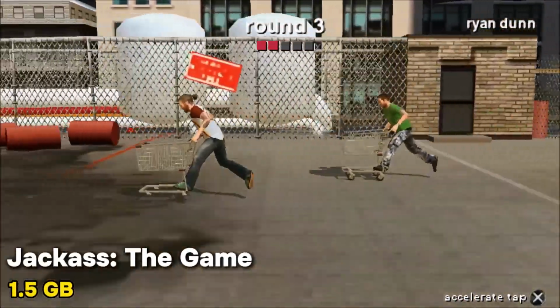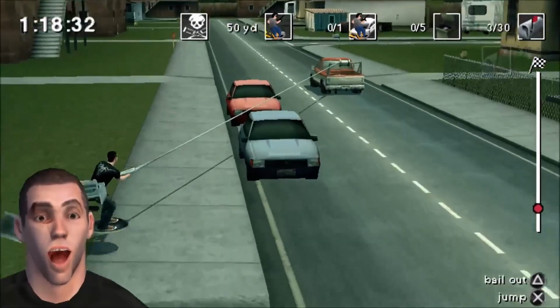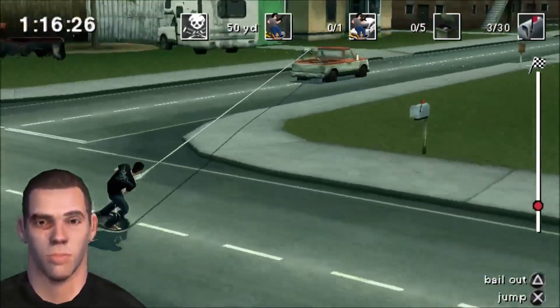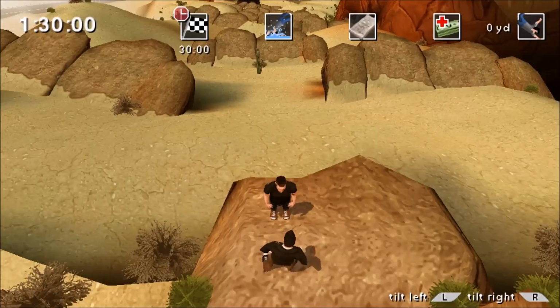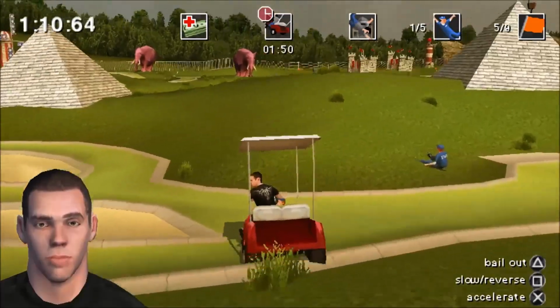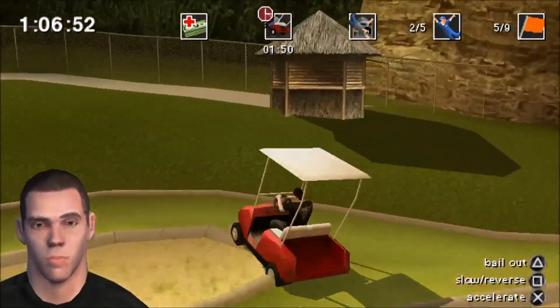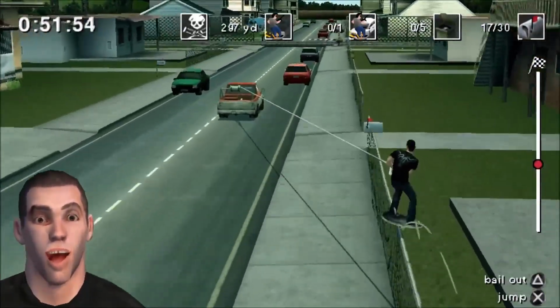I played Jackass, the game on my PSP a few years ago, and it was a unique experience. The game is basically a collection of mini-games inspired by the show stunts. You've got everything from skateboarding and BMXing to toilet papering houses and playing pranks. If you're a fan of the Jackass crew and enjoy mindless fun, this game might be worth checking out.